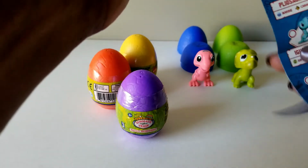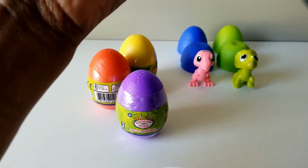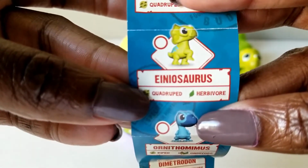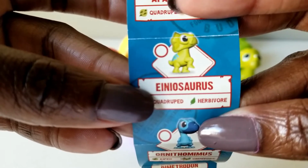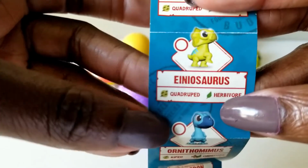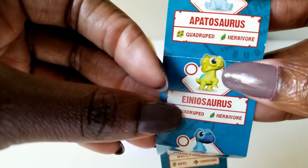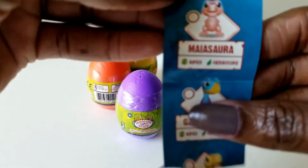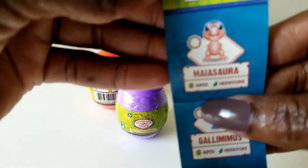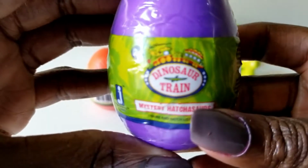And this little guy, maybe on the back. Oh, there he is. Dinosaurus. That's who that little guy is. He's an herbivore, a quadruped. Oh, cute. And I never said what she was, but she was a biped and she's an herbivore as well. My Sora. So let's go on to the next one. Purple. Don't you just love purple? Awesome.